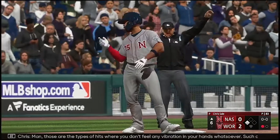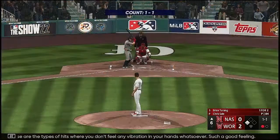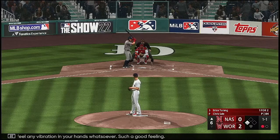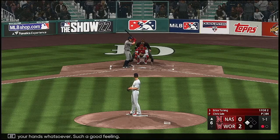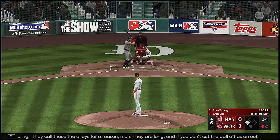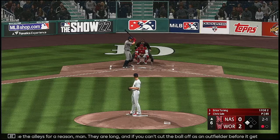Man, those are the types of hits where you don't feel any vibration in your hands whatsoever. Such a good feeling. They call those the alleys for a reason, man. They're long, and if you can't cut the ball off as an outfielder before it gets by you, that hitter's gonna run for a while. That right there is a beautiful swing and nice hustle for the triple.